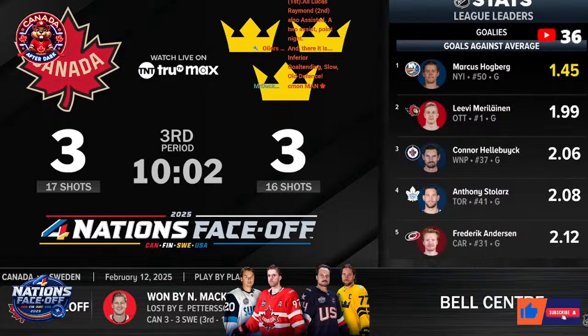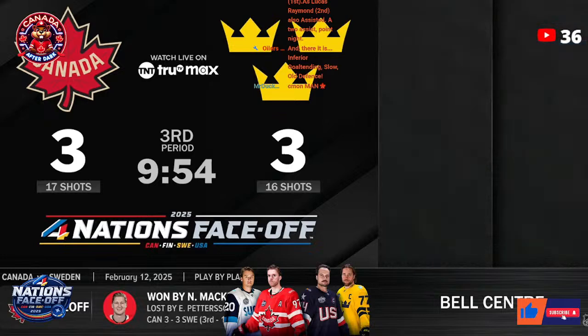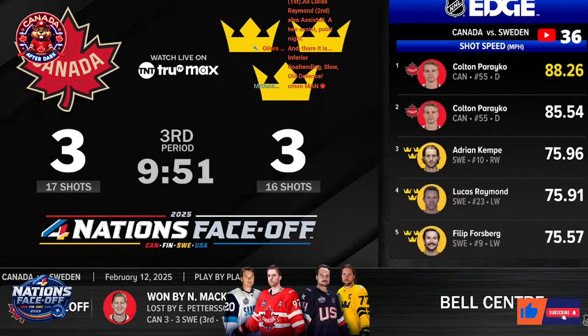3-2 Adrian Kempe. Not a good goal, although the 3-3 goal by Joel Eriksson Ek was a beautiful passing play. Jesper Bratt with a great first assist. Yes, great job, especially by Raymond there, faking the shot, making the pass downhill, who makes a backdoor pass to Eriksson Ek.